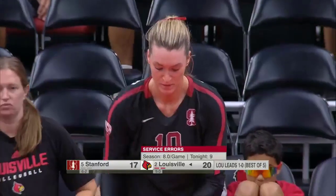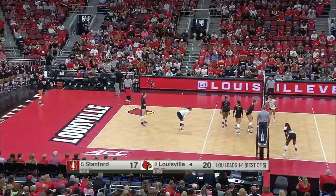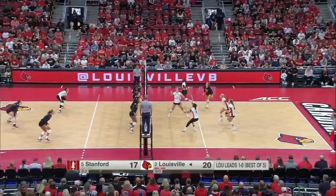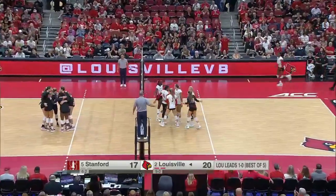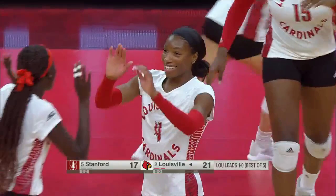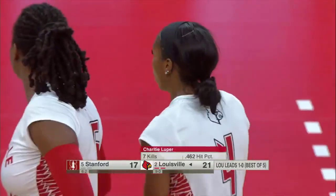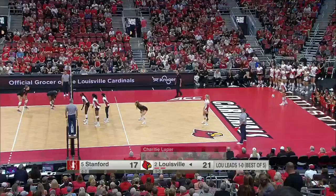She'll be available in transition on the D. Boy, it's almost exactly like the opening set. Looper on the combination play. I mean, it's just the Louisville offense. Glock is doing a beautiful job of just moving her attackers, moving the ball around, finding the big hitter when there is no outlet. She knows where her hitters are, and she is setting them up for success.